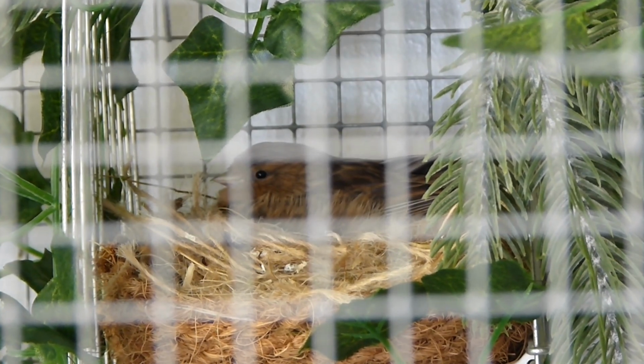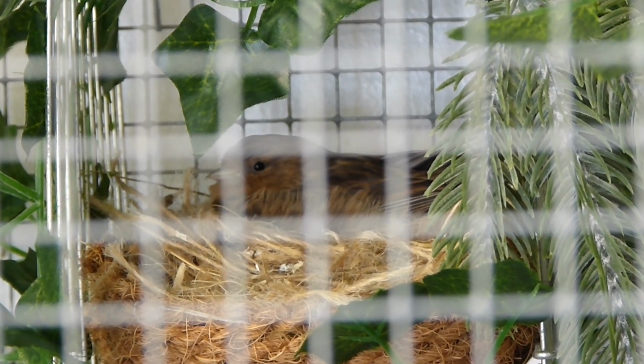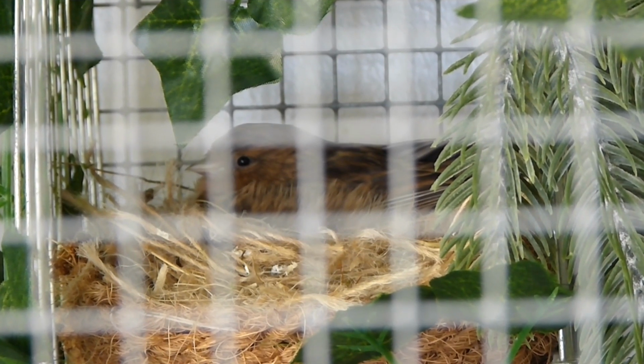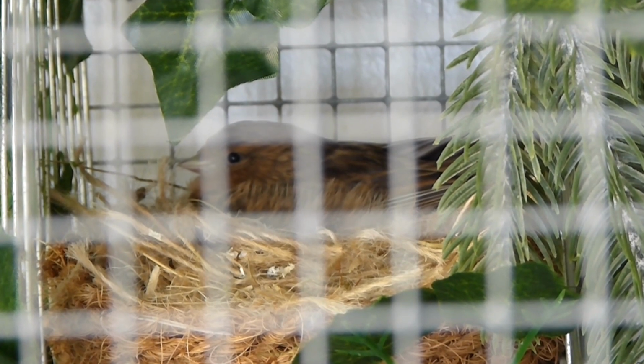But the twites have really started to come on now. I've seen both cockbirds looking after and feeding the hen while she's been on the nest. We might get some success, we might not. It could all go horribly wrong, or it could go really well. So we'll see what happens in next week's episode.